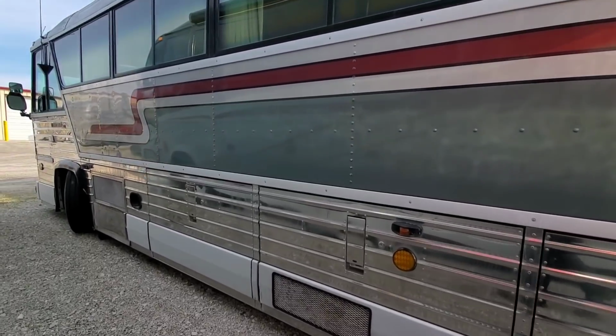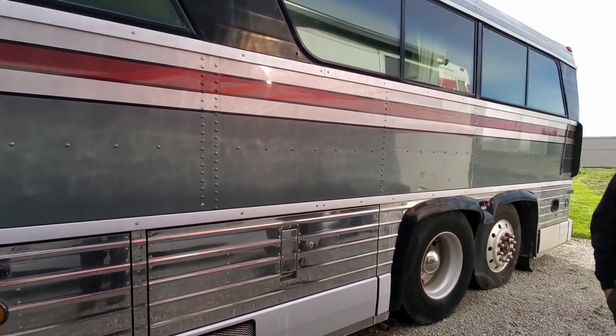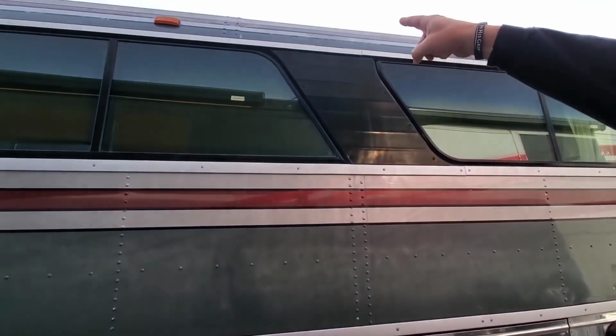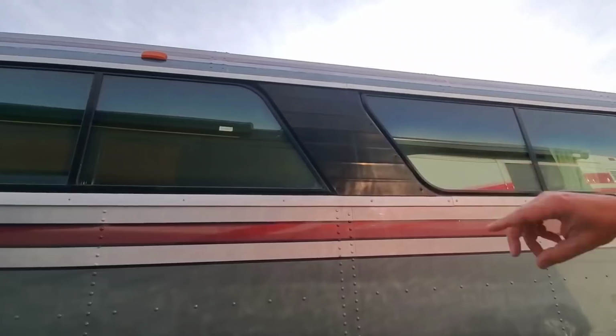You know, for being a McDonald's bus, I'm really surprised we don't see a set of golden arches somewhere on the outside, like a fancy McDonald's crest. Well, you can see the blue. It used to be blue, McDonald's blue, underneath.